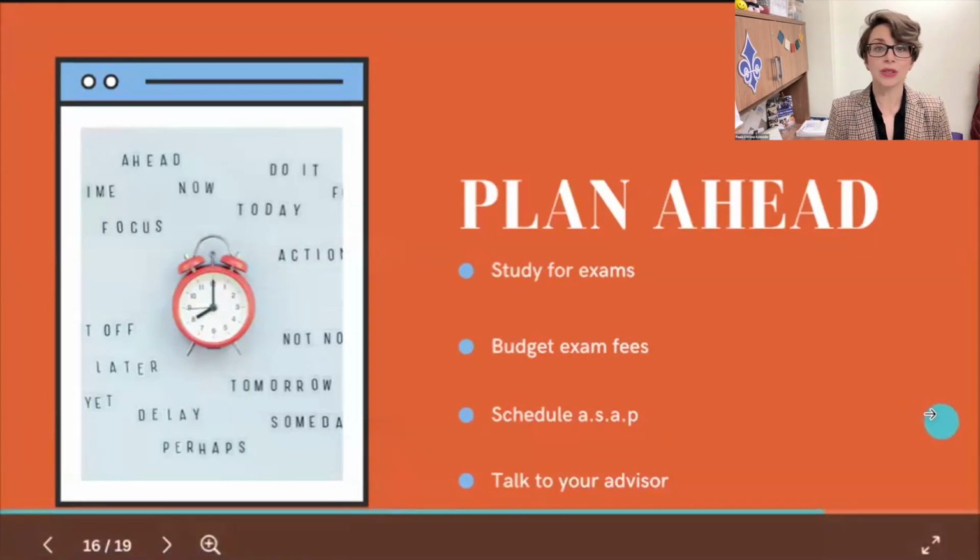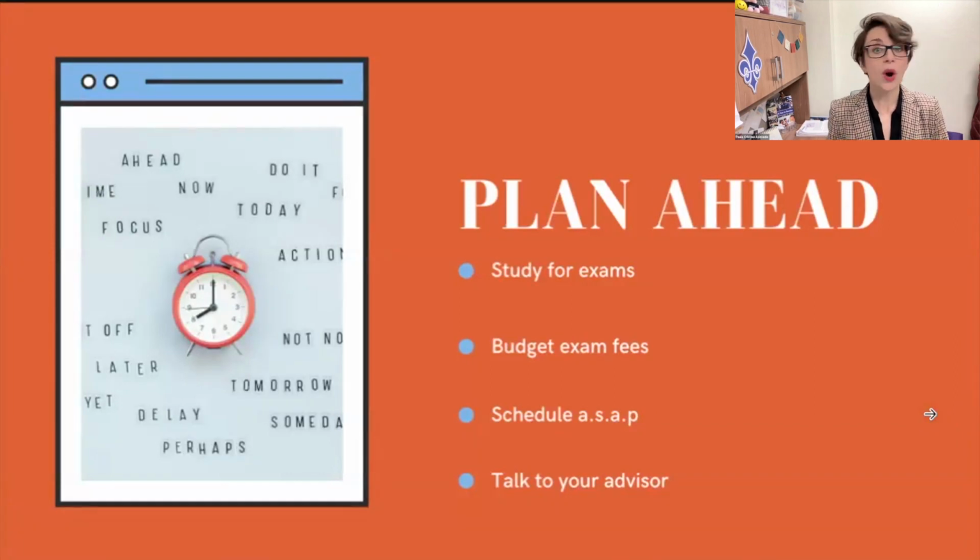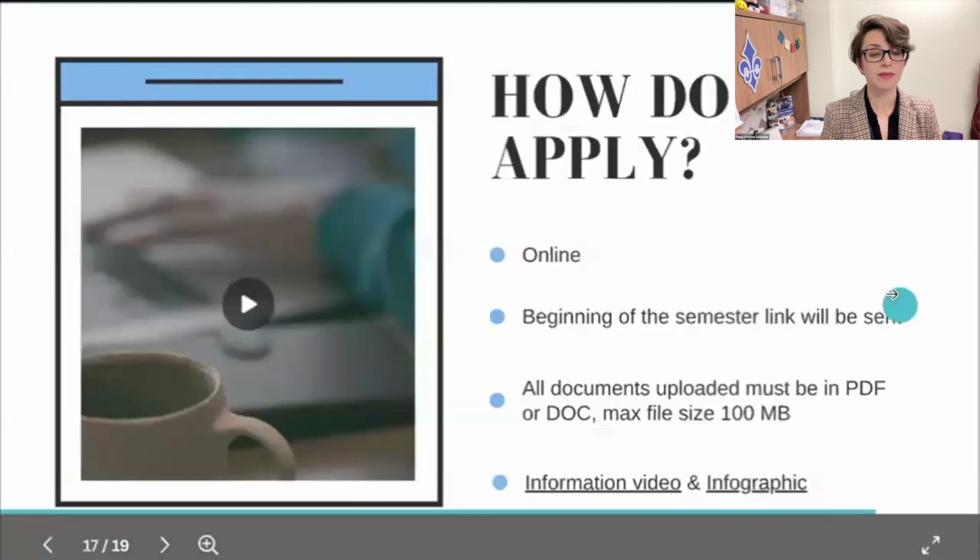And then finally, you can always talk to your advisor, your School of Education advisor, or you can come speak to one of us in the ECE team, and we're more than happy to talk you through this and meet with you one-on-one and plan backwards to make sure that you're all set and ready.